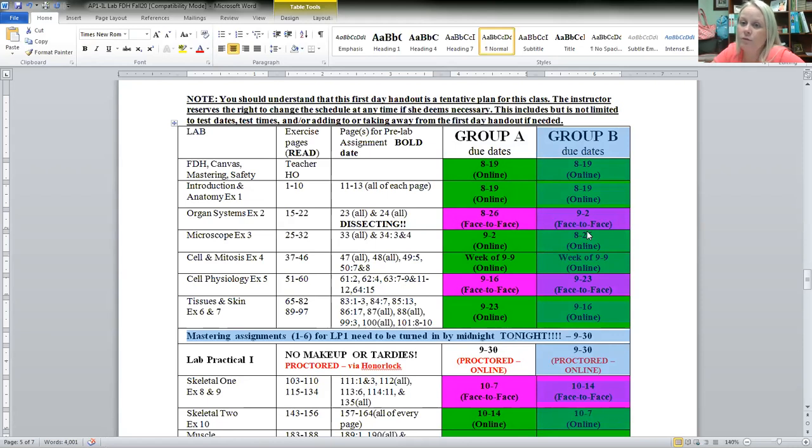You have some sort of lab every single week, okay? Whether that's you have to do an online assignment or you have a face-to-face lab. So if you will look, yours are not necessarily in order by the date, okay? Because I kind of did it by the assignment instead. So 8/19, you're doing this one. 8/26, you're doing this one. 9/2, you're doing this one, okay? So if you need to, you go on your calendar and you write down all your labs if you're in Group B, okay? So that you can keep up with it, okay? I'm expecting you guys to be organized.